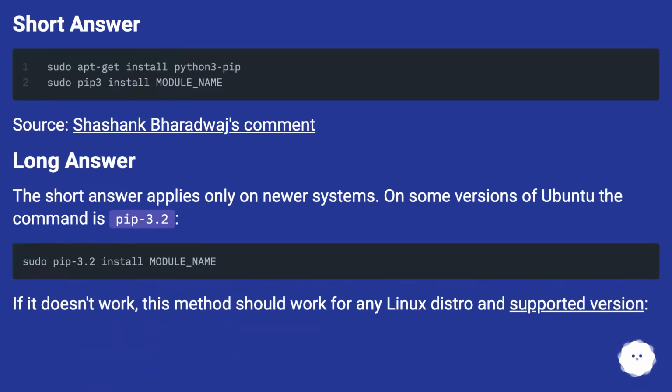The short answer applies only on newer systems. On some versions of Ubuntu, the command is pip3.2. If it doesn't work, this method should work for any Linux distro and supported version.